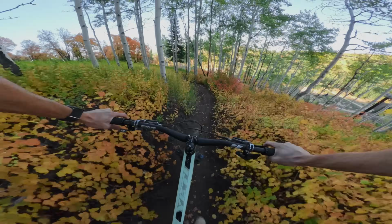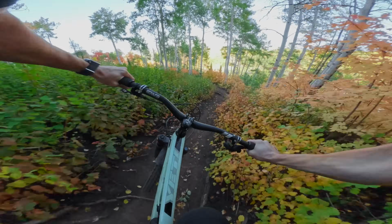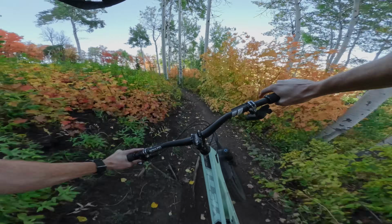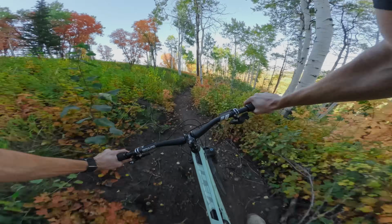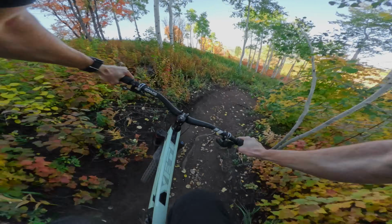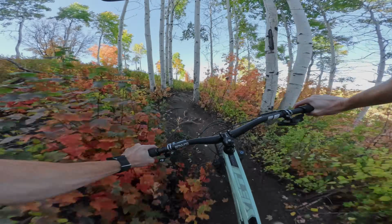So looking back at the footage, I was trying to find out why the Airshock was faster for me everywhere. And I do have a couple of theories, so hear me out. First of all, that Vivid is a pretty special shock. It is very good at replicating the off-the-top feel of a coil while maintaining the mid-stroke and bottom-out feel of an Airshock. And that allows for a coil-like traction, but without any wallow.